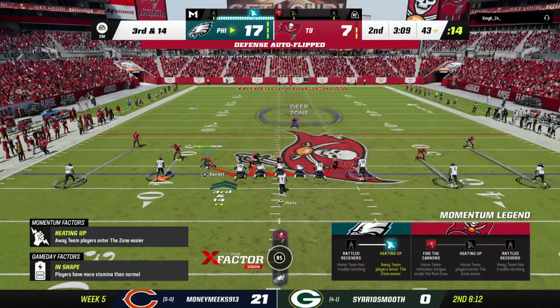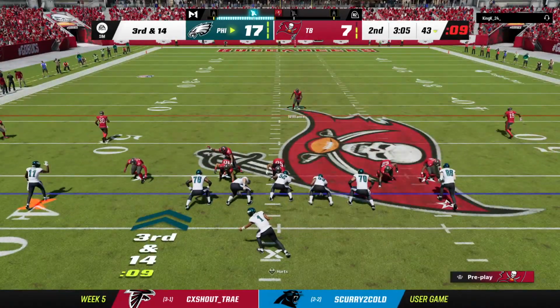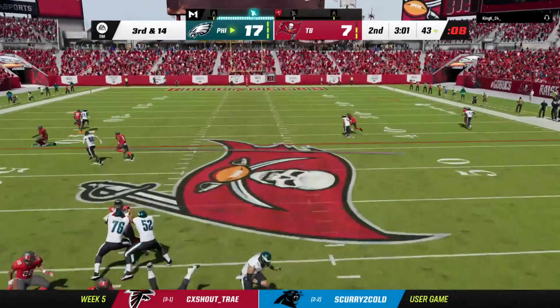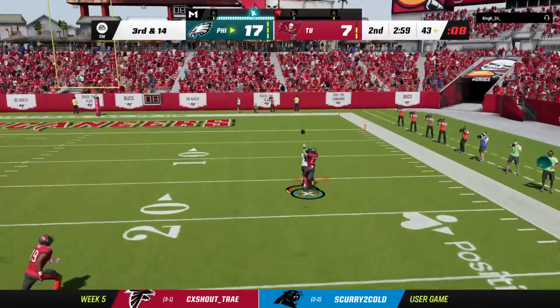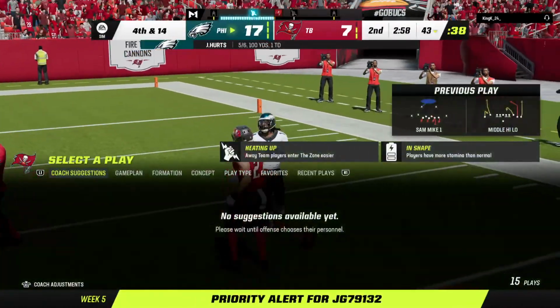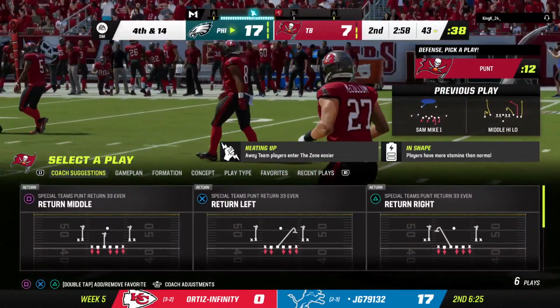Going to need a crafty play call here. 14 yards is what they need to try to convert this thing. Now on 3rd and long, they'll look to throw. He's going to float this one deep right side. And that will be incomplete. Well, they weren't scared to let it fly, but it falls to the ground and brings up 4th down.